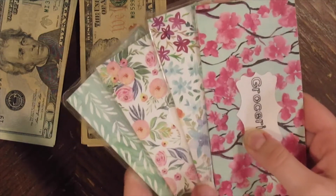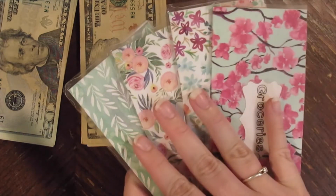But those 4 are the ones that I keep in my wallet at all times.